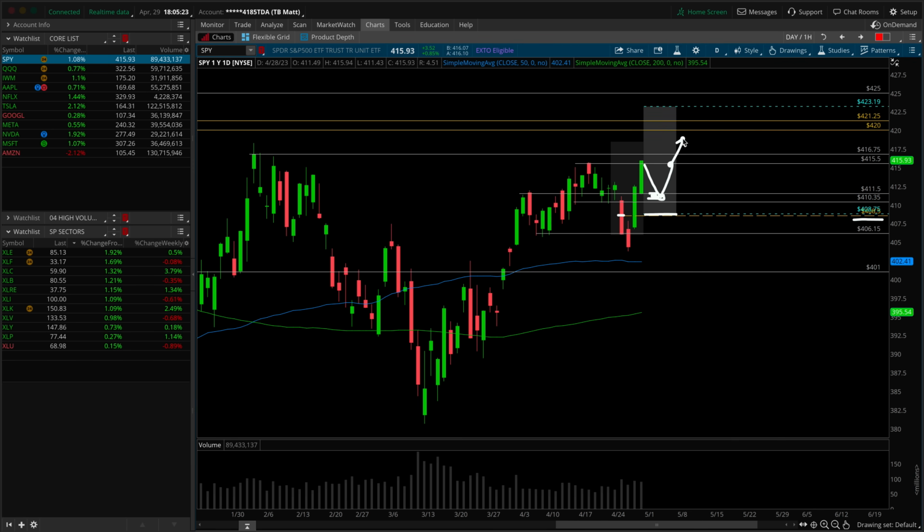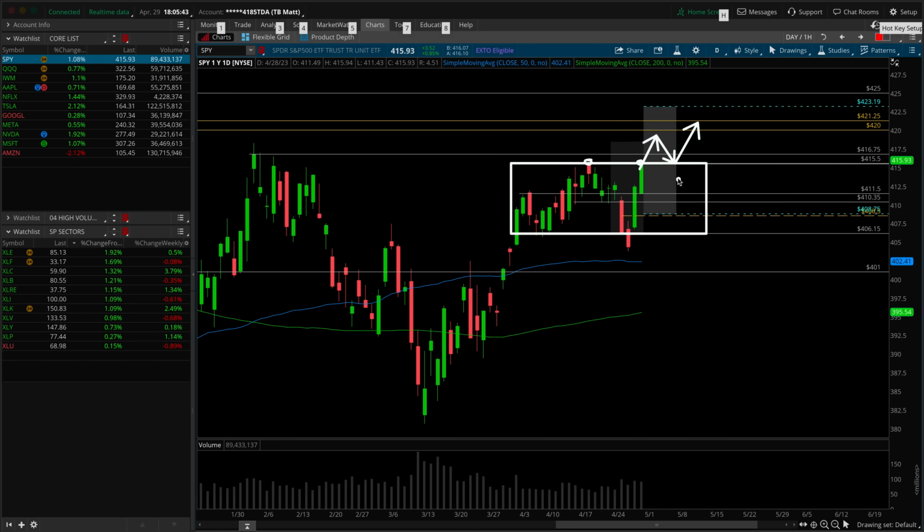If we do see continuation in the upward direction, a break of this pivot at 416.75 is bullish. You could look to go with it on an equal high breakout, but again, with trust issues in this current market environment, I think the more respectable trade would be looking for a break, retest for a higher low above the top of the range, and then we can look for continuation in the upward direction when we've clearly shown that the market does want to turn prior resistance into new potential support on the retest above 416.75.